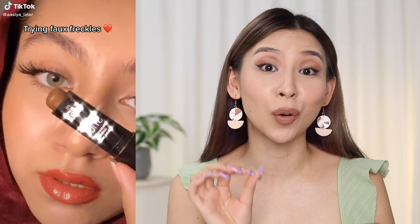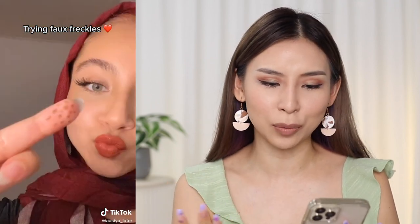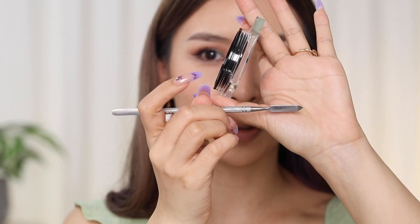This next TikTok is going to show you how to get faux freckles. So I think she's using a cream contour and a little palette knife or something. She pops little dots of it on her finger and then presses it against her skin and voila, it actually looks pretty natural. I'm gonna try this hack out with the Huda Beauty Tantour in medium. So I have a little spatula tool with a point at the end. I'm pretty sure you can use even a toothpick or something. Grabbing a little bit of that.